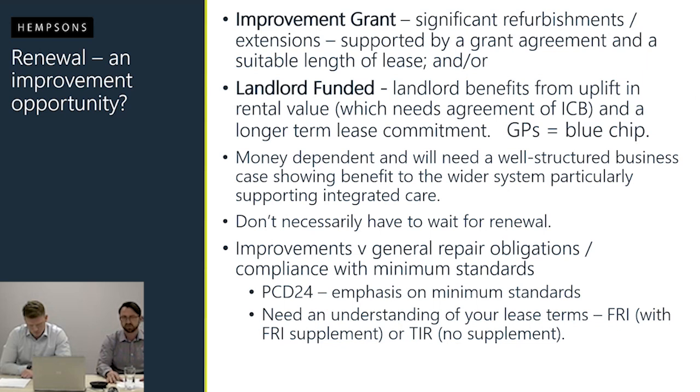So, for instance, a grant of, say, £250,000 is likely to require a lease of at least 9 years. But just by way of example, there are other thresholds depending on the amount of money that's being granted. The landlord may also be prepared to fund works, as we said. So why would the landlord want to do that?